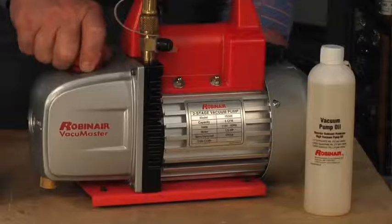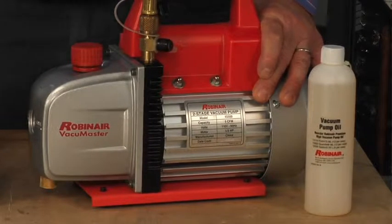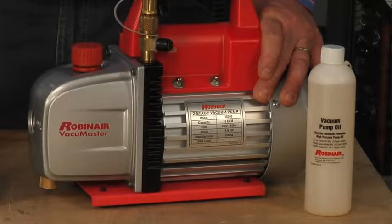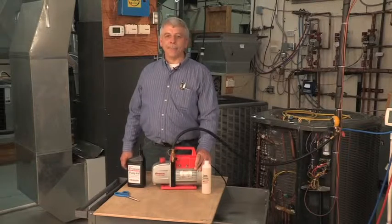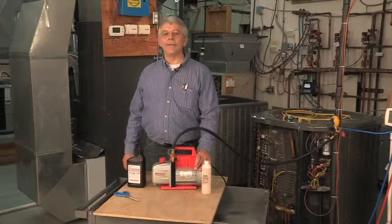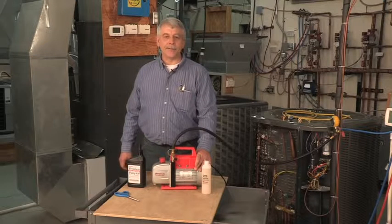The motor is a 1/3 horsepower motor, tested for quality and durability to ensure it will start every time in hot and cold weather. So that was my take on vacuum pumps, and several reasons why I feel that the RobinAir 15500 vacuum pump is the best pump for the job when you're doing HVAC service work.